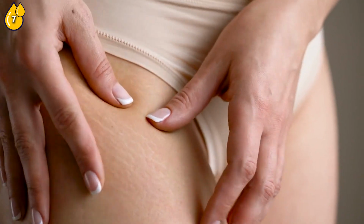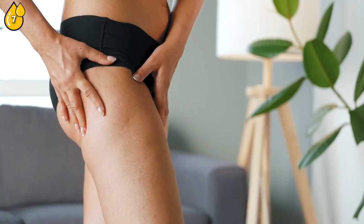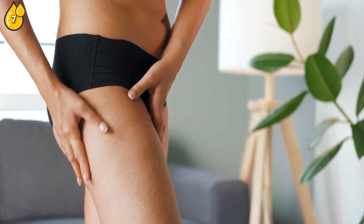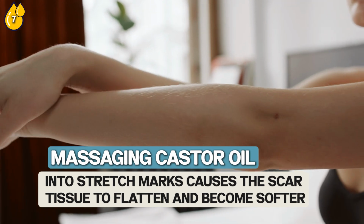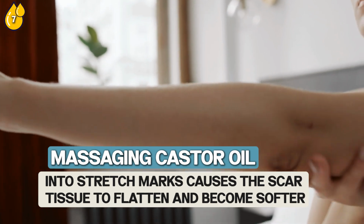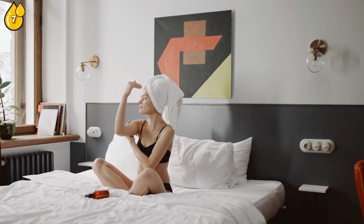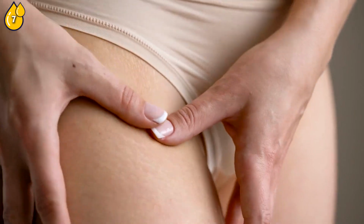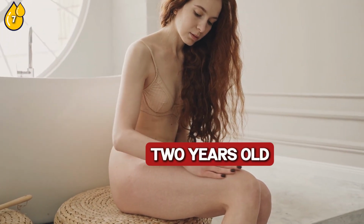It causes the collagen and elastin fibers, which support the skin, to rupture, and the healing process leaves these narrow bands behind. Research has shown that massaging castor oil into stretch marks causes the scar tissue to flatten and become softer. A consistent castor oil massage into stretch marks provides deep moisturization and helps them disappear over time. This technique works better if the marks are less than 2 years old.